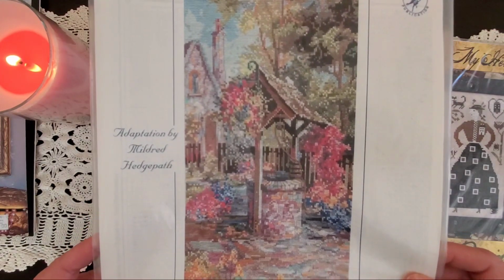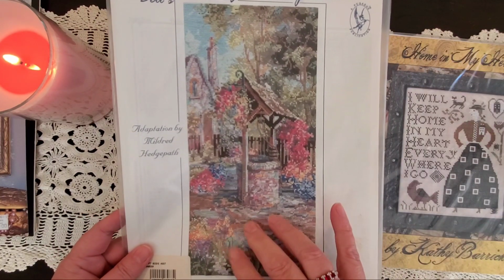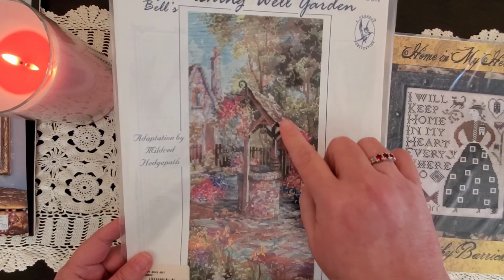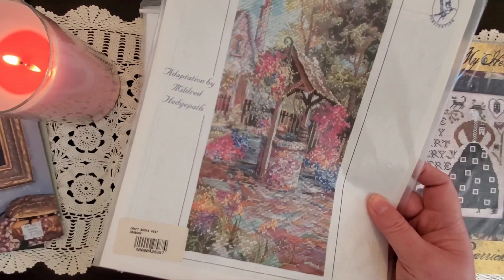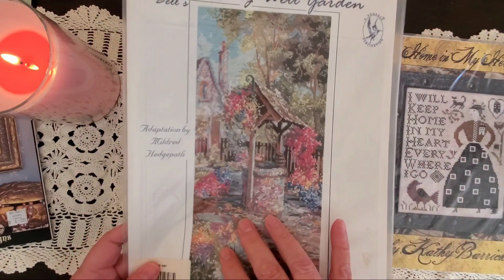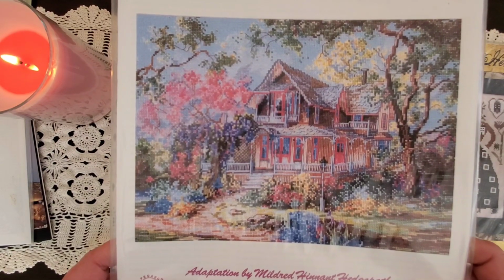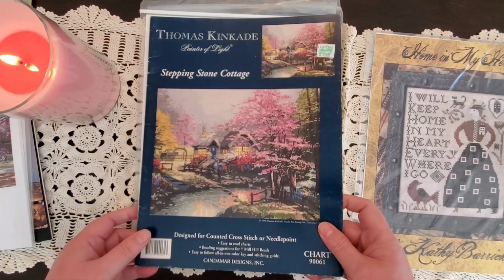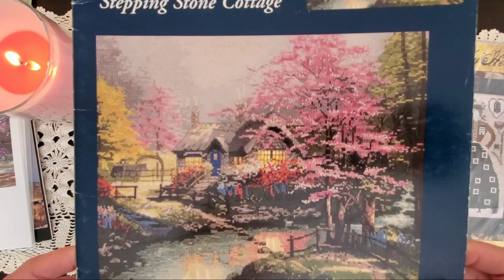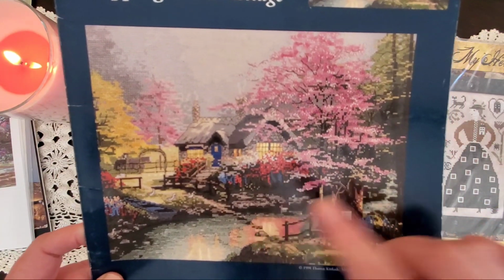This is Wishing Well Garden. I don't think Marty used the French knots for the flowers like Thomas Kincaid did, or whoever charted Thomas Kincaid. Leisure Arts. So that's Wishing Well Garden, Summerland. Goodness gracious, how pretty. And we have another Thomas Kincaid, Stepping Stone Cottage. So pretty. I love that brook that comes down through there and the pink reflection. So pretty.